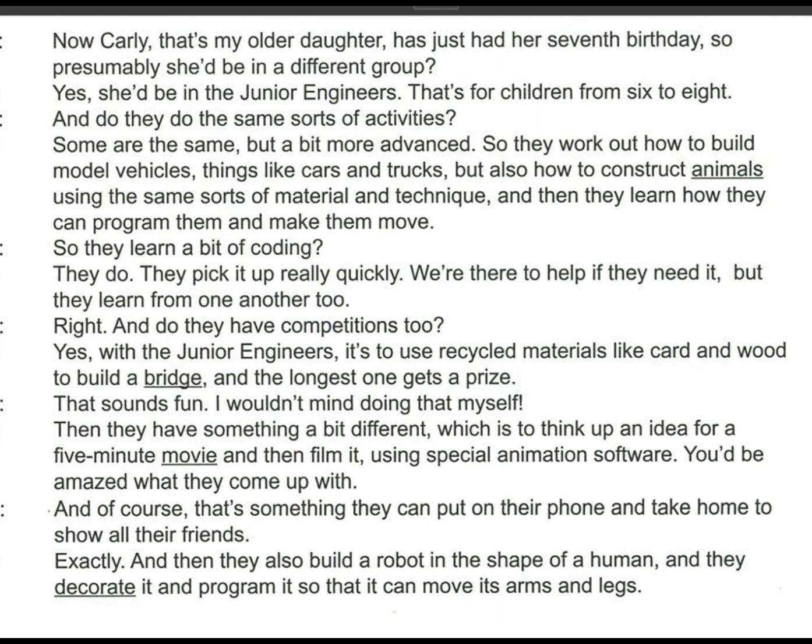Then they have something a bit different, which is to think up an idea for a 5-minute movie and then film it, using special animation software. You'd be amazed what they come up with. And of course, that's something they can put on their phone and take home to show all their friends. Exactly. And then they also build a robot in the shape of a human, and they decorate it and program it so that it can move its arms and legs.